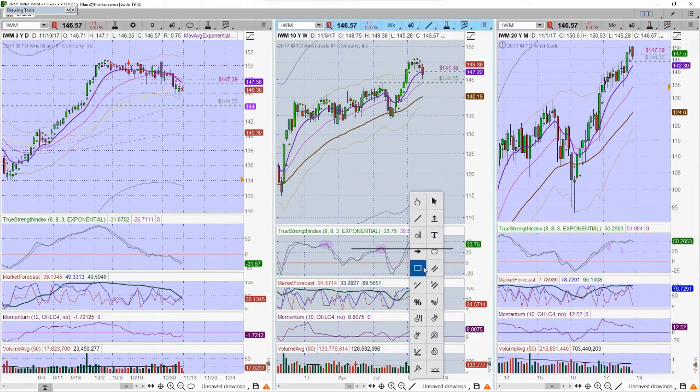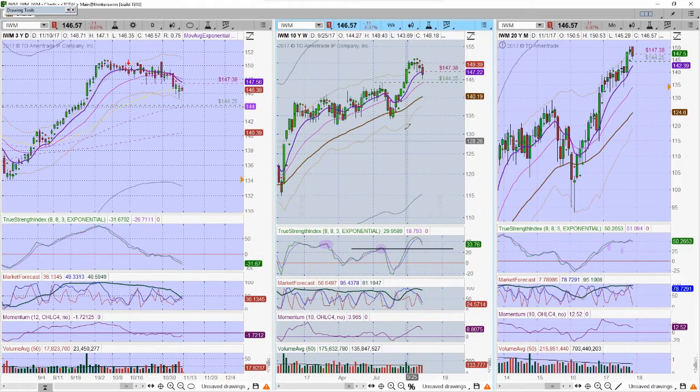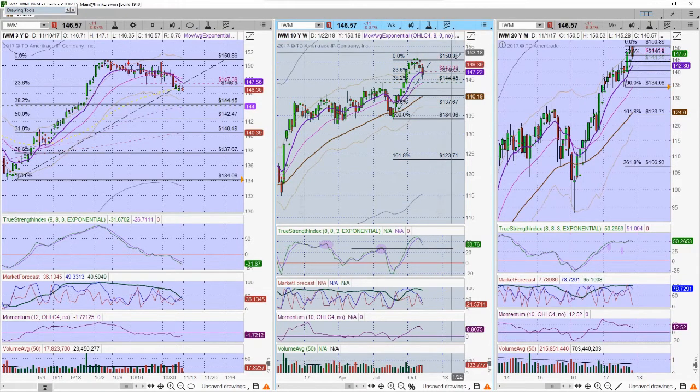What is hanging up the Russell, of course, is very simple: the tax program. So the 50% retracement would be down here about the 142, and that makes total sense, as you can see there. And the 638 is down here about the 140, this is on the fib retracement. Very logical places where it has retraced several times.